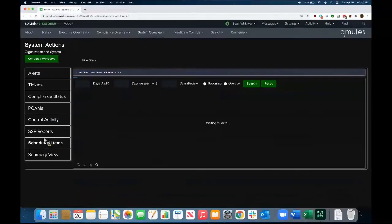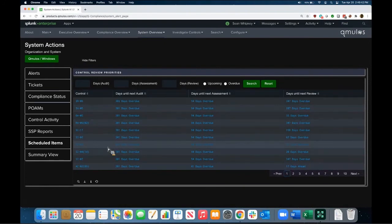We also have the schedule for the items. Every control that we apply in Q Compliance has a schedule set for it for how often it needs to be audited, how often it needs to be assessed, and how often it needs to be reviewed. So we set those schedules up, and then we can see it in the schedule items panel, and we can actually build alerts based off of this. So for example, we see here we have some controls that are overdue. We could set up an alert that sends an email or creates a trouble ticket when an item is overdue for audit or assessment.